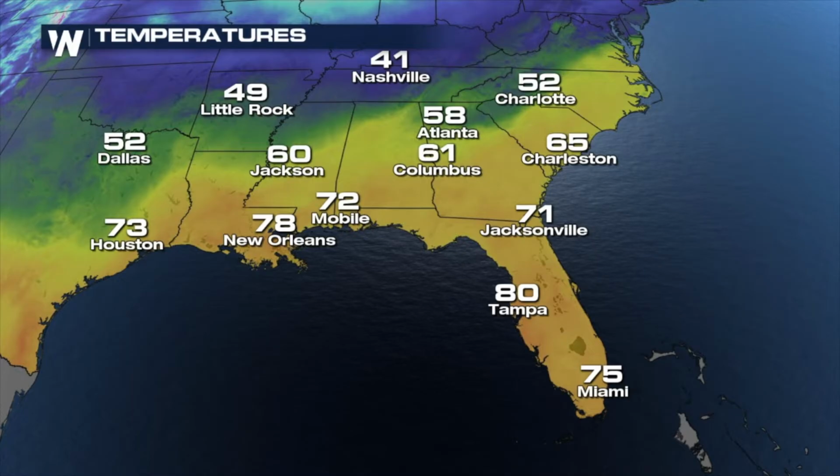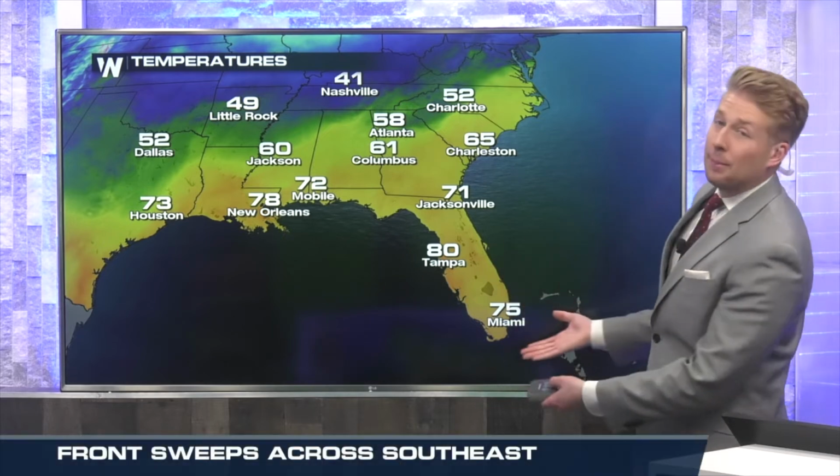Where we have the 60s, 70s, that's ahead of the front. Behind the front, we're in the 50s and the 40s, and even closing in on the upper 30s into Nashville, Tennessee right now. Got 58 in Atlanta currently, 73 in Houston. It's a balmy 80 degrees out there towards Tampa, and we are going to continue to see some of these cooler temperatures settling in for everyone by tomorrow morning and during the day on Monday and Tuesday. The only one that really won't be playing ball is here into central and southern Florida.